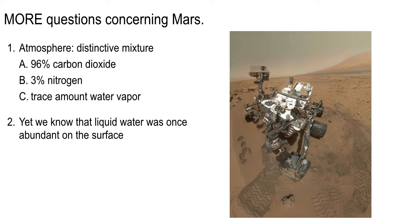All right, now we mentioned this last time. We've had abundant probes from orbit, from flyby, and then these rovers and landers. So we know there's a lot of liquid. There's a lot of water. We know that liquid water was once abundant on the surface because we could see canyons that were formed by enormous amounts of flowing water.